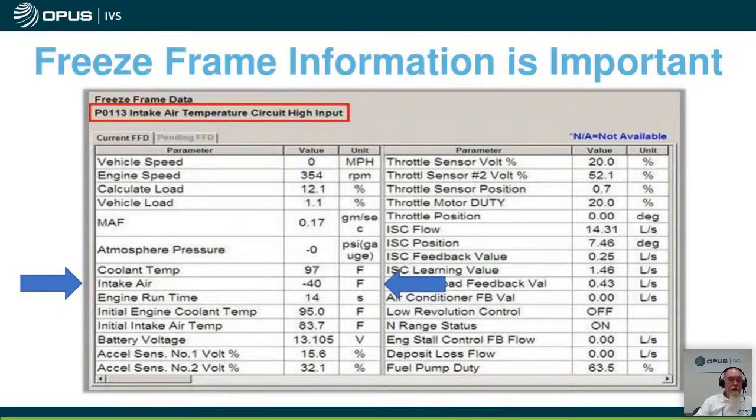We can tell, if we take a look at the intake air temp at startup versus the intake air temp now, the initial intake air temp was 83.7 degrees, and then it went to minus 40. Well, how long did that take to happen? The engine speed was 354 RPM, but if we take a look down here, we see that the engine runtime was 14 seconds. So this thing ran for 14 seconds. It definitely wasn't at idle speed, 354. So it was running. It had an initial temperature of a particular value. Then the sensor glitched out. And when it did, it saw that there was a bunch of cold air coming into the intake. How does the computer respond to a bunch of cold air in the intake?